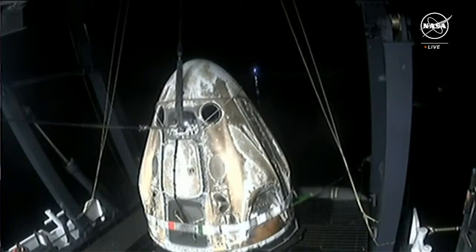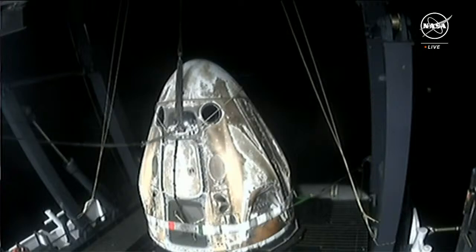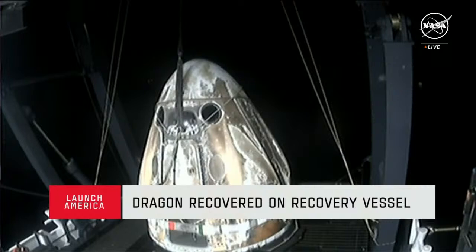So at 6:14 a.m. Eastern, 3:14 a.m. Pacific, Dragon Endurance has been lifted up and out of the Gulf of Mexico and is now secure on our recovery vessel.